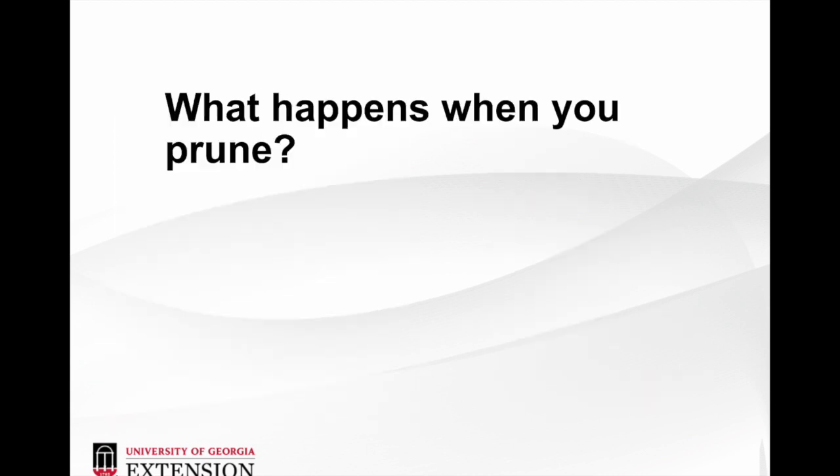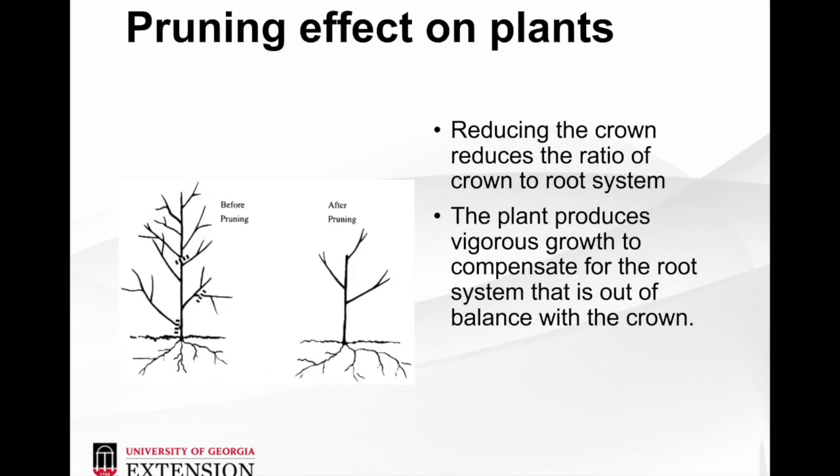Okay, so we talked about why to prune. We talked about the tools you can use to prune. So what exactly happens in a plant when you prune? What happens when you cut that branch? So reducing the crown, so that's the top part of the plant, the part where the leaves are, where photosynthesis is happening, it reduces that ratio of crown to root. So the plant's bringing in nutrients from the soil, bringing in water from the soil to support the crown that's above the soil. After you prune, you now have an extensive root system for a lot less canopy. So what that tells the plant is, hey, we just lost some of the crown. We need to grow more.